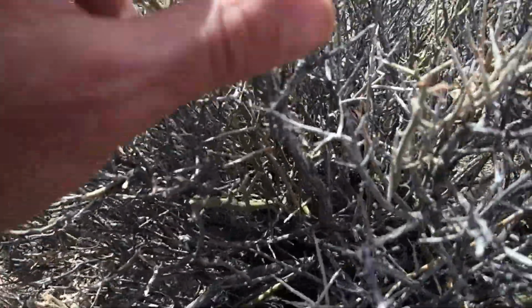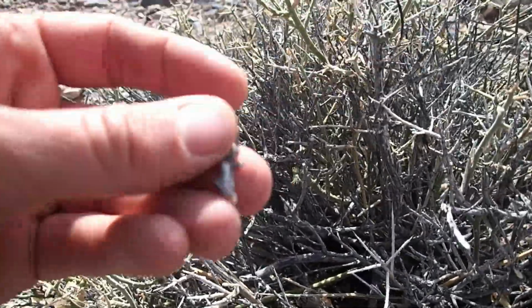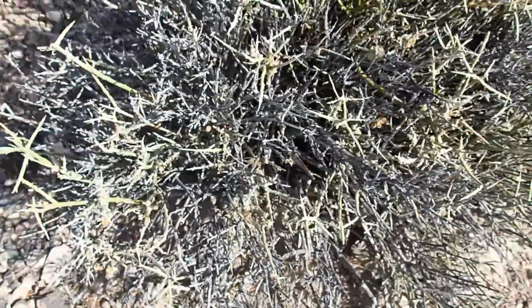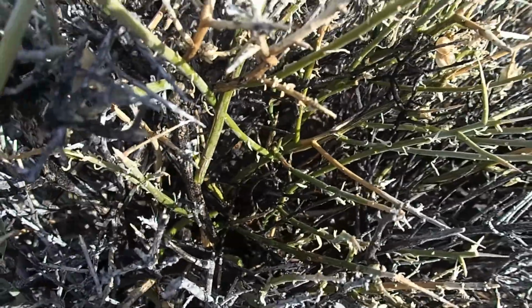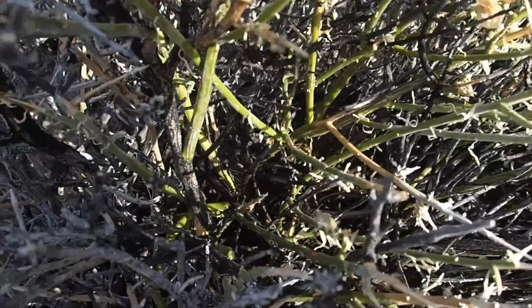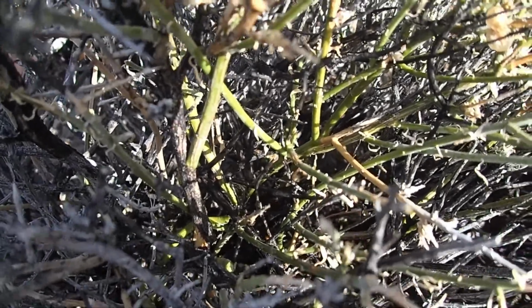And there's the old aged growth. Looks like most other woods. Poured a little water on it to help it recover. Look how bright green those shoots get. The presence of water. Hard to see in the glare, but verdant. It wasn't like that before the water.